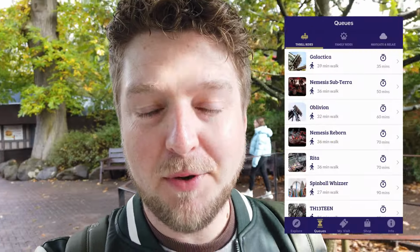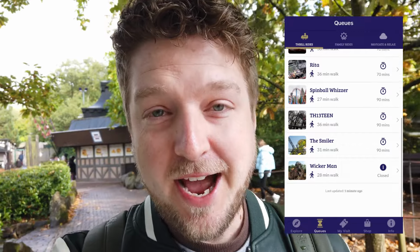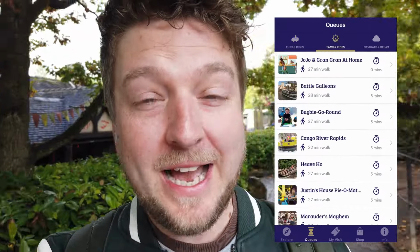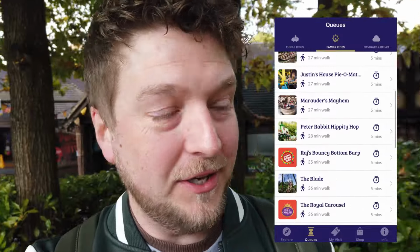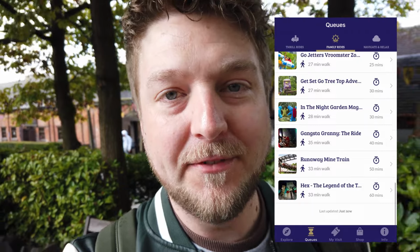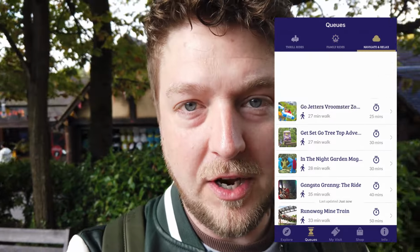So it's the first Saturday of Scarefest and the park is looking really busy. I've just been looking at the queue times on the app, which I highly recommend you download, and most things are on well over an hour. Wickerman has literally just reopened, so that should help out the queues. But today we're here for the mazes, so I'm just waiting to meet up with some friends, and then we've got a 1 o'clock slot booked.